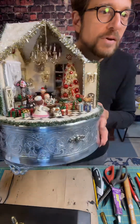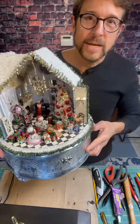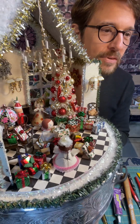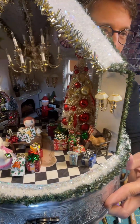You can't see it now, but his little arms are sticking out straight. It was ugly, but look at it. It looks like he's banging out a tune, and the angel with her flute, she's standing there playing the flute. I don't know what kind of ragtime they're playing, but they're getting busy, and they're doing their gift wrapping.